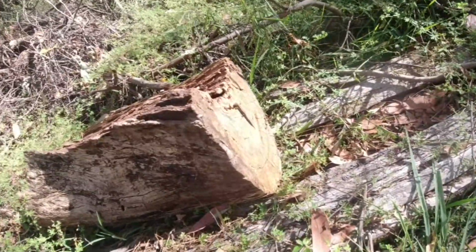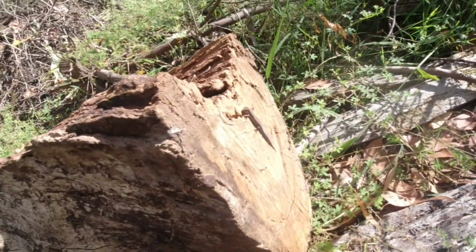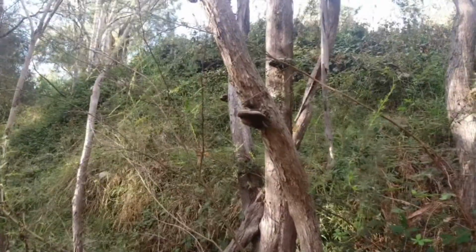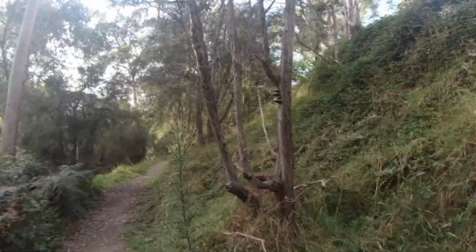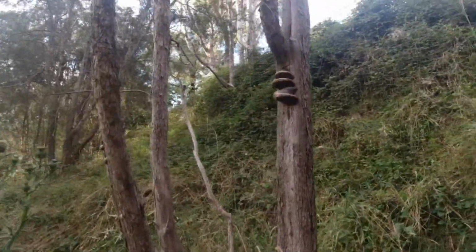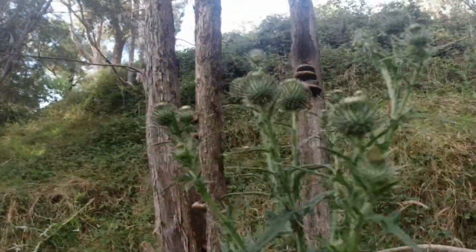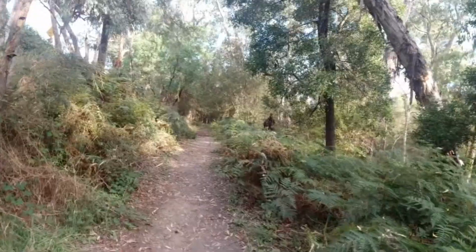There's Mr. Lizard having a little bit of a sunbake. How you going, matey? How's your day going? I'll leave you alone. Just going for a morning walk and notice this fungus growing on the tree. Yeah, pretty special. Oh, Joey's gone.